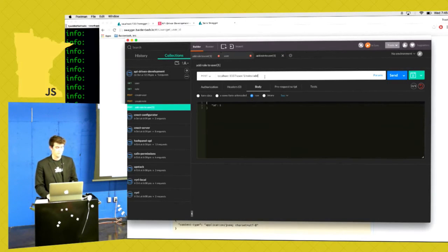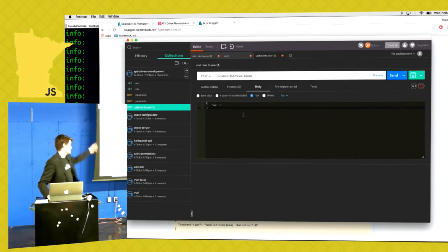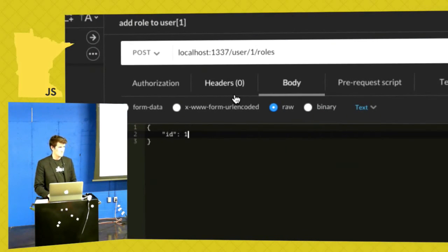Yes. So another way to do this is I could actually just post it there. So if I do this, user one is, yeah. So slash add is just, again, semantic. It's like syntax sugar for making the route a little bit more descriptive. I can just post it here.